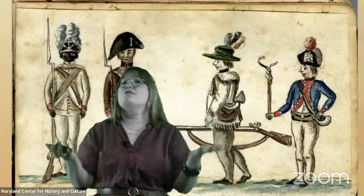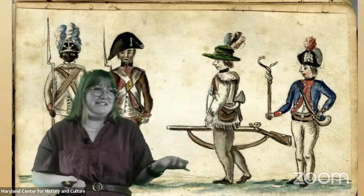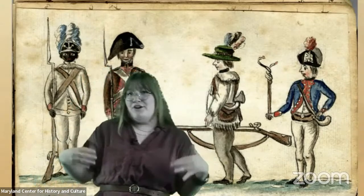When the Revolutionary War started in the 1770s, there were a lot of men who just joined on a whim. They weren't soldiers, they were just civilians. So they just grabbed whatever they had in their closet and went off to war. I don't know about you, but I definitely don't have anything in my closet ready for war. And so we see figures like this who might have a fur, might have some leggings on, things like that. They're dressed very, very differently.